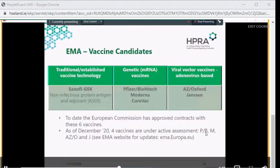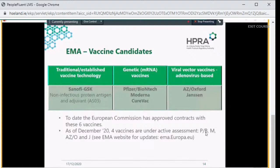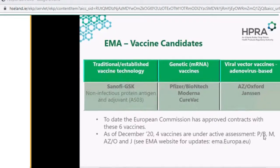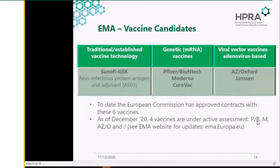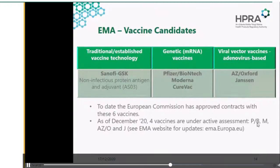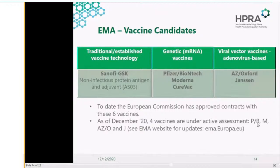There are several hundred COVID-19 vaccines currently under development worldwide, and the European Commission has approved contracts with 6 of these vaccines. These include a Sanofi GSK vaccine, which uses traditional or established vaccine technology, Pfizer, BioNTech, and Moderna mRNA and CureVac vaccines, which are genetic or mRNA vaccines, and AstraZeneca, Oxford, and Janssen vaccines, which are viral vector vaccines using adenovirus.